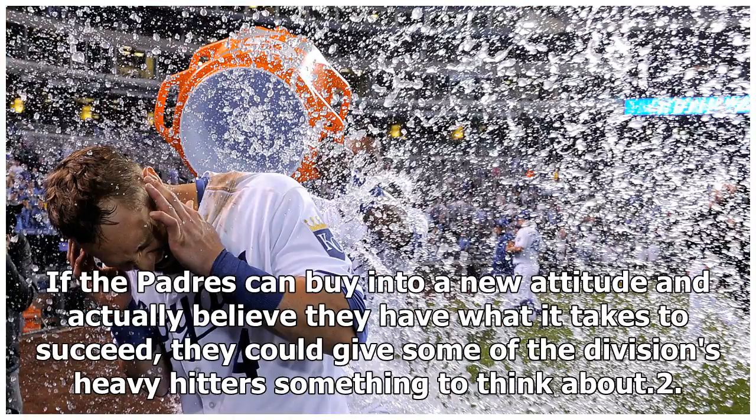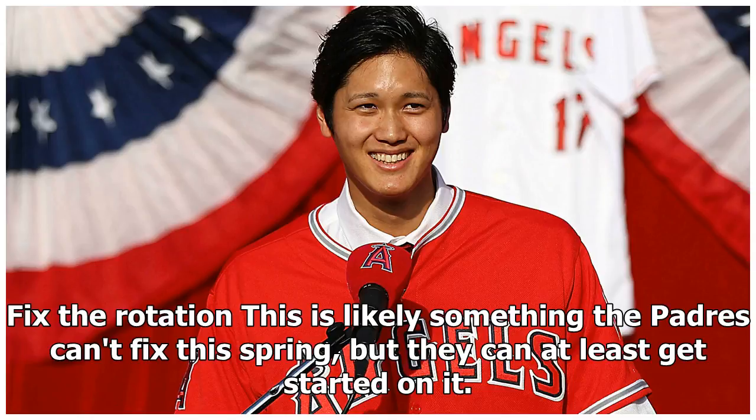If the Padres combine that with a new attitude and actually believe they have what it takes to succeed, they could give some of the division's heavy hitters something to think about. 2. Fix the rotation. This is likely something the Padres can't fix this spring, but they can at least get started on it.